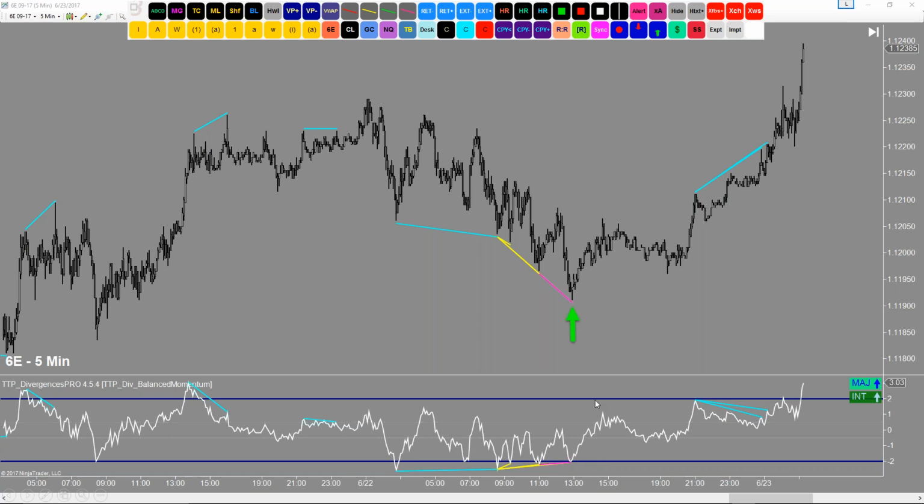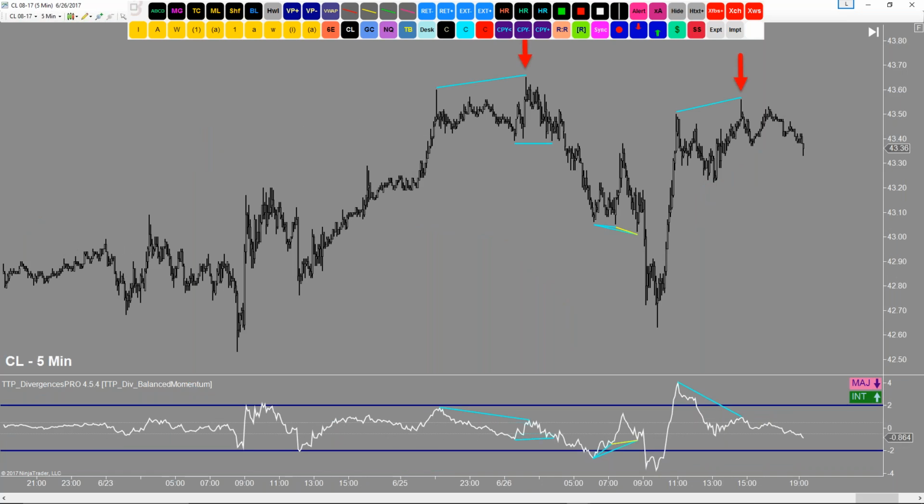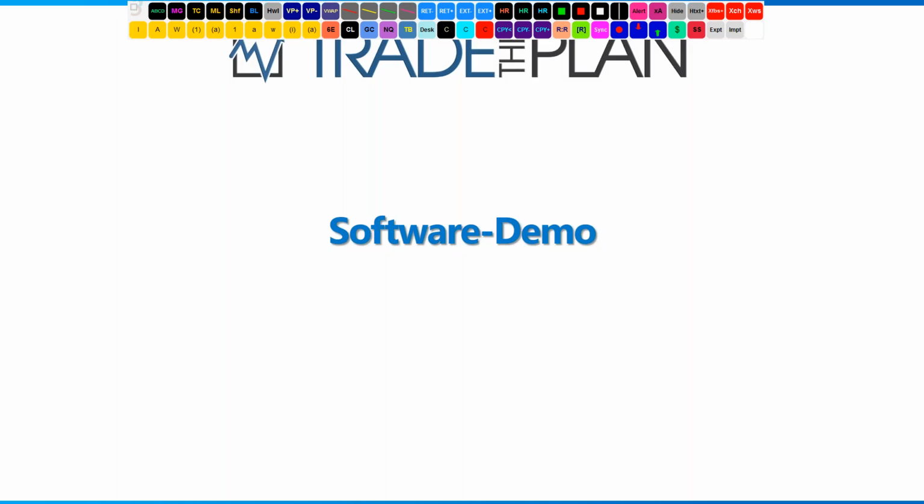Right, so this divergence tool is pretty incredible. It's a massive amount of code to get this right. Essentially, I know why nobody has created a divergence tool that finds every single case of divergence and works the way that it's supposed to all the time, because it's incredibly difficult to program. But after about 2.5, 3 years, we finally have it working right. So just some more examples of divergence.